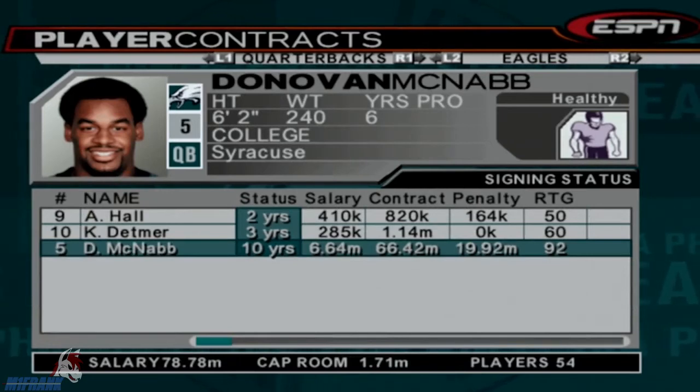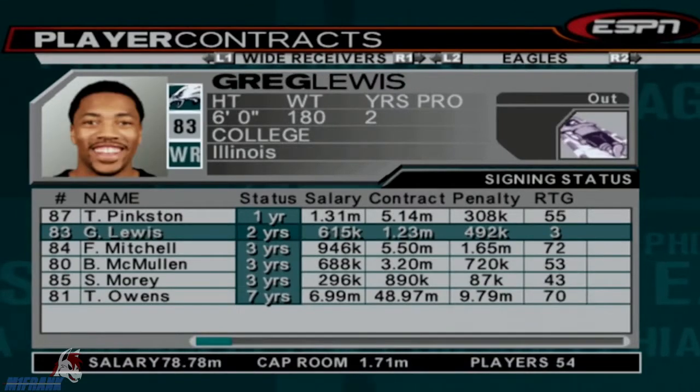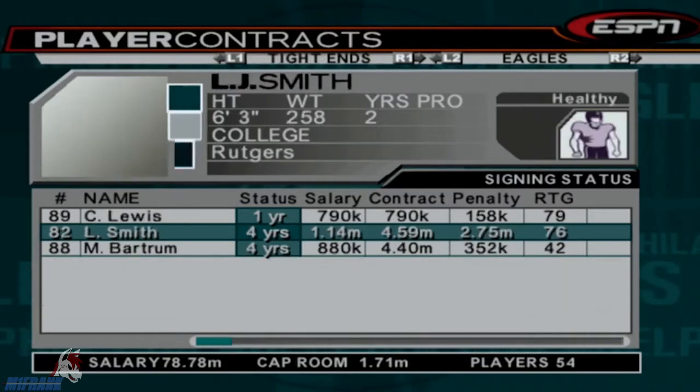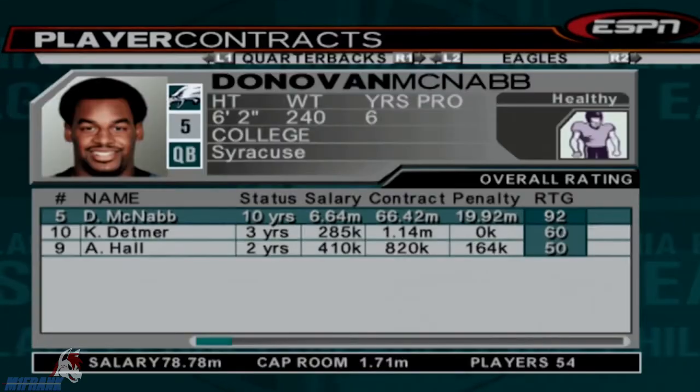The thing is, I forget what year we're in. Is this 2004 or 2005? Why you gotta force me to do math? 2005 minus 1976. He's 29. So I guess keep him for one more year in case there's a quarterback next year that really stands out to me.